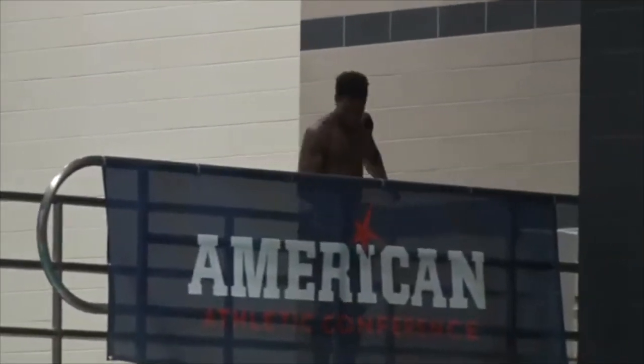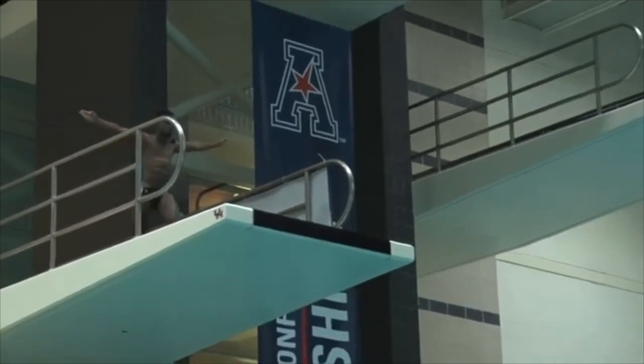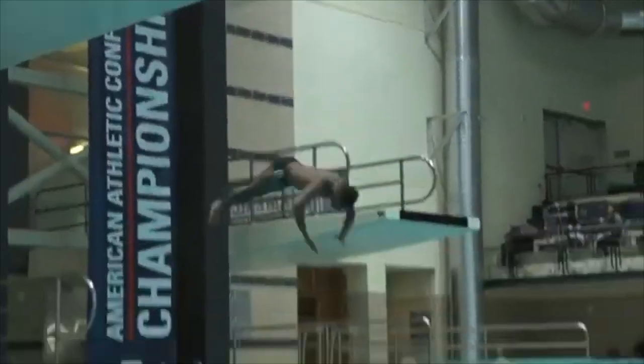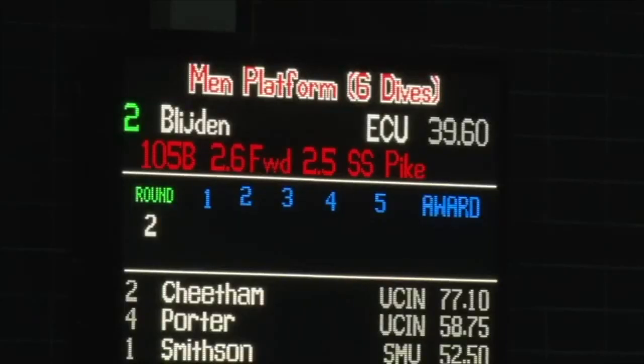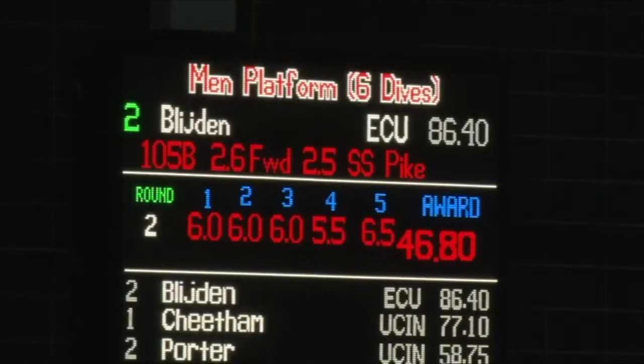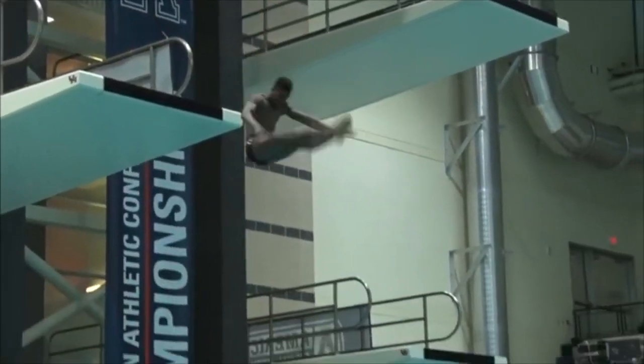Gavrilo Blyden from East Carolina. Forward, 2.5 somersault pike. Very nice. Beautiful. Very clean entry. Good start. Can point his toes a little bit more. There's a few minor things that he can change. Pointing those toes a little bit better.